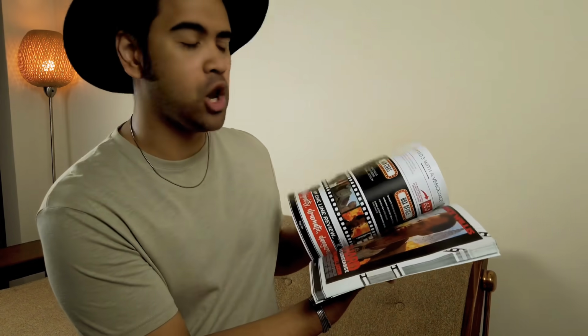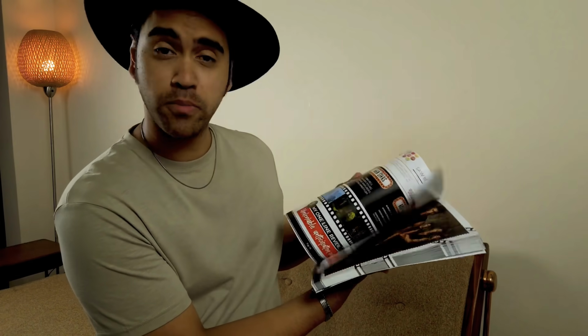So back to the book test itself. There are loads of films in this book. I don't know if I mentioned it at the start. It seemed like hundreds, but there probably isn't. There's just a lot of films in this book. Some of them old, some of them new, all of them people will recognise.